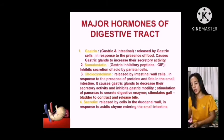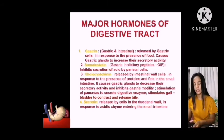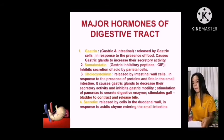Cholecystokinin is released in the small intestine from I cells. It has three major functions. First, it stimulates gallbladder contraction, stimulates release of pancreatic enzymes, and also relaxes the sphincter of Oddi for release of bile and enzymes. Next is secretin. Secretin comes from the S cells, also in the small intestine. It stimulates release of bicarbonate from the pancreas.